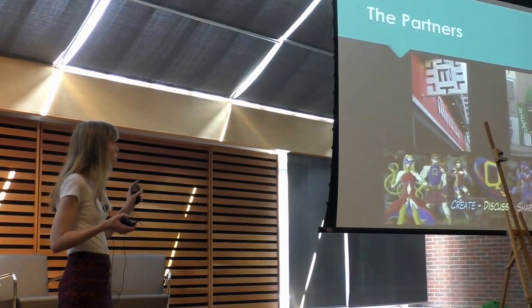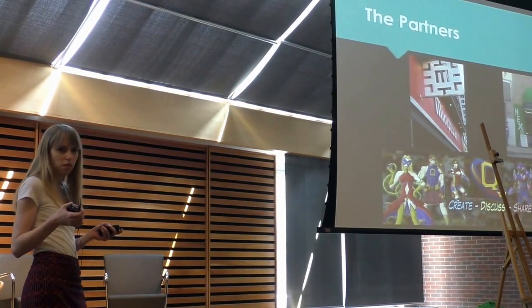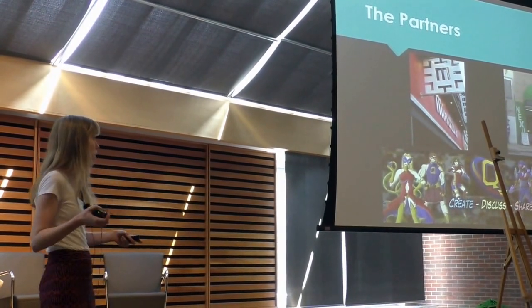So we approached Minotaur and Nexus. Those are two local gaming stores in the downtown core of Kingston. And they're pretty close to the library as well, the central library.